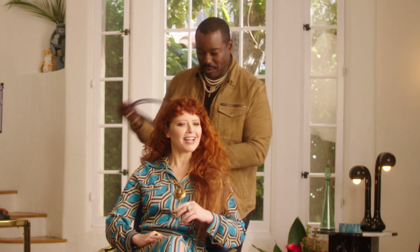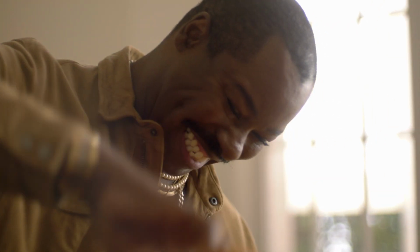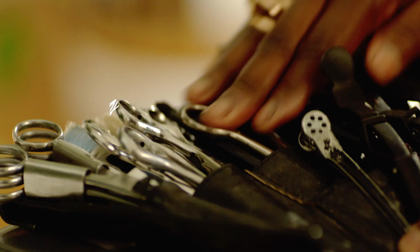You know what this look is? What? Lady Godiva. Lady Godiva, without a horse, on an imaginary horse. Yes, and she's riding, and she's riding.